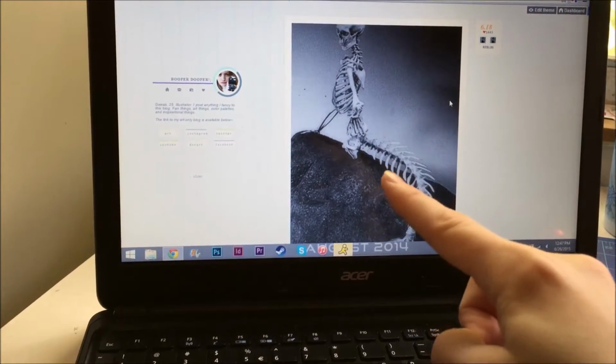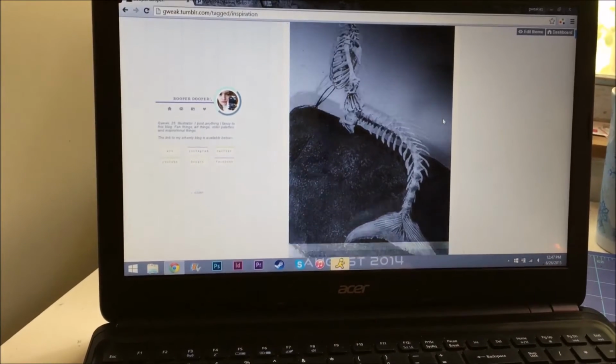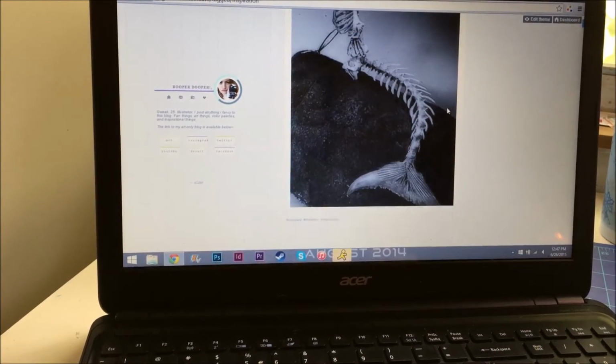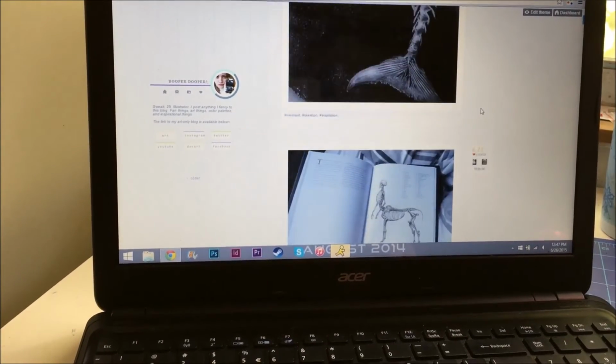I want to take those elements and create my own unique something, and I will eventually, but I'm trying not to make a million mermaid things. I just painted Ariel, even though I want so bad to do another skeleton mermaid, and I do want to do a space mermaid.